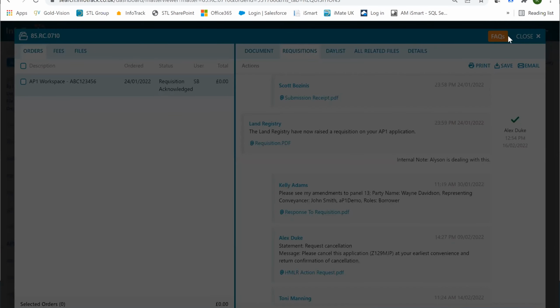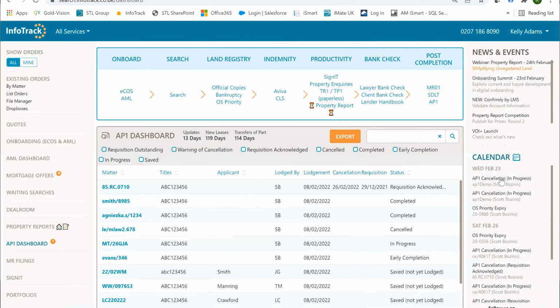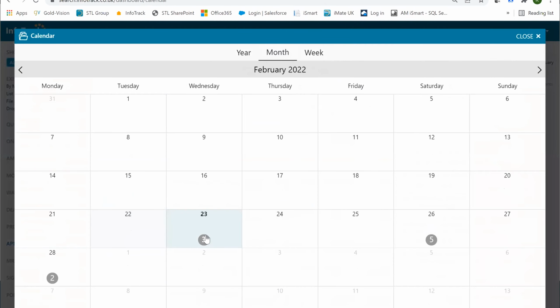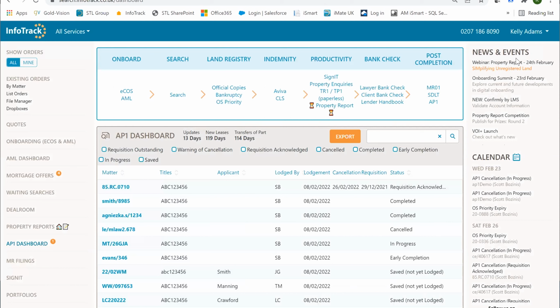Along with the dashboard also comes our calendar facility. So you can look at any cancellations in progress or OS priorities. And if you want to have a look on a month basis, you can see what's coming up as well. And that is our AP1 digital offering. Back to you, Rich, for any questions.